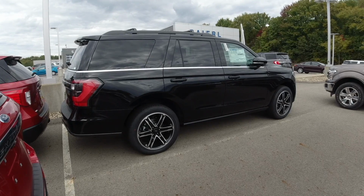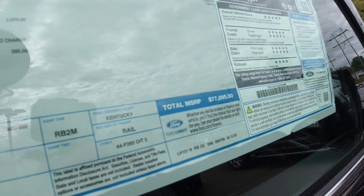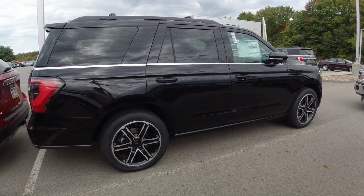I do. Especially today. As a matter of fact, I drove by a Ford dealership today. I knew I was going to do this video, and I wanted to get an idea what else you could get for like $70,000. Here's a new Ford Expedition. $77,895. Wow. Yeah, I couldn't believe it either. Almost $78,000 for a Ford Expedition. And when you look at that compared to what I'm getting here for $69,000 or $70,000, it's a no-brainer.